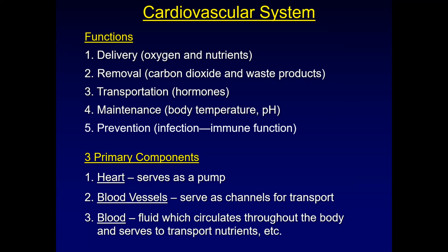We're really not going to talk about these two at all. We're also not going to talk about its role in immune function. So we're really going to focus on the first two from a function standpoint. But these other three are very, very important. They're just beyond the scope of what we have time for.